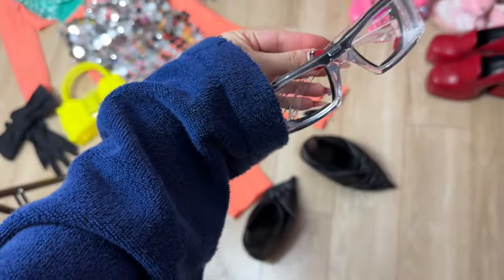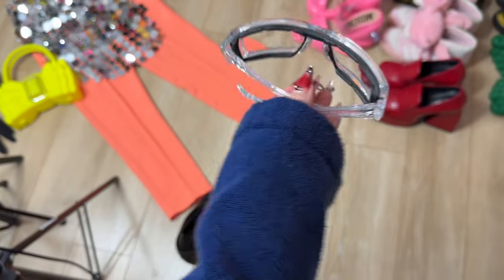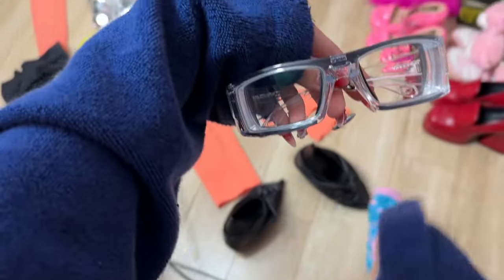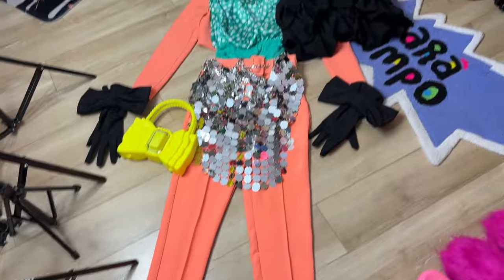Okay, I got these super fun glasses. They're prescription because I do wear prescription glasses, of course. But I think that the industrial kind of feel of them would be really cool with the look. I think that's super fun. I think it ties in the little black parts of the outfit.